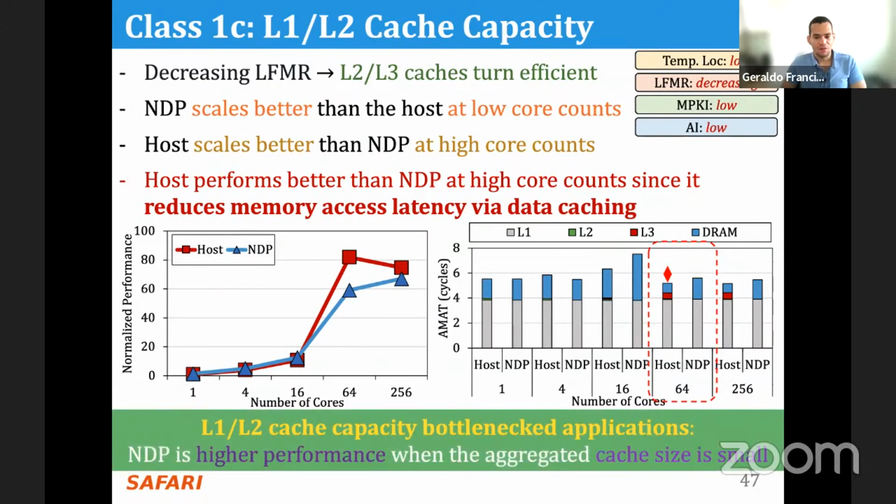To conclude, we find that the primary source of memory bottleneck in class 1C functions is the limited L1 and L2 cache capacity. Therefore, while the NDP system improves performance at low core counts, the NDP system does not provide performance benefits across all core counts for class 1C functions.